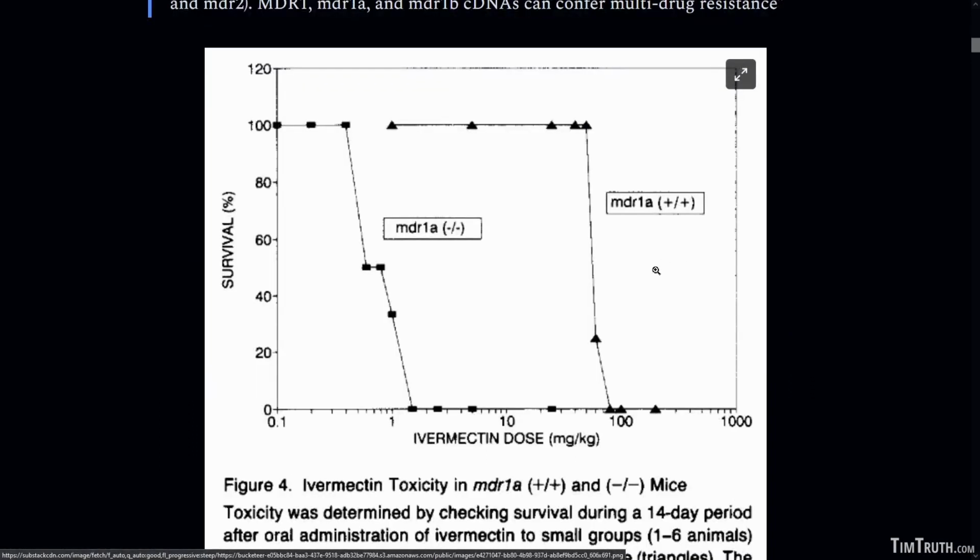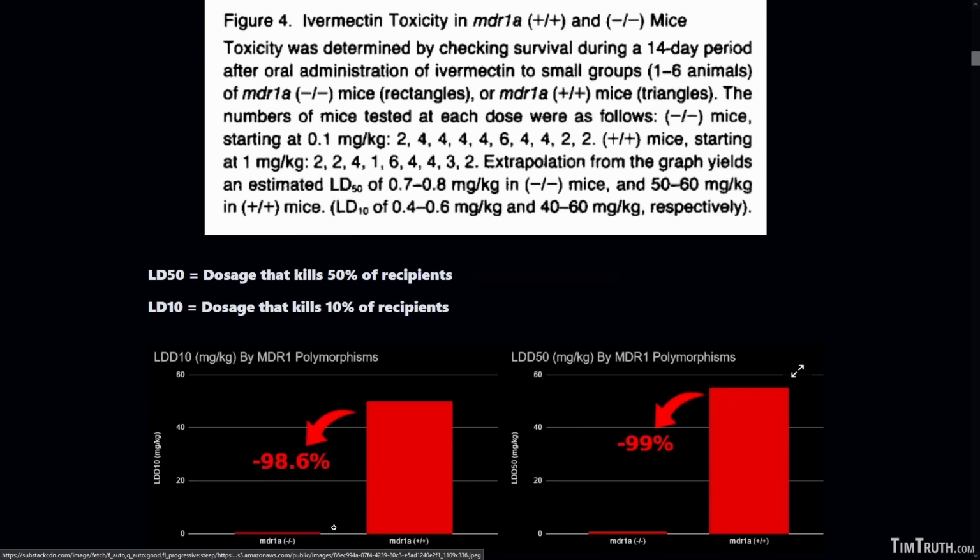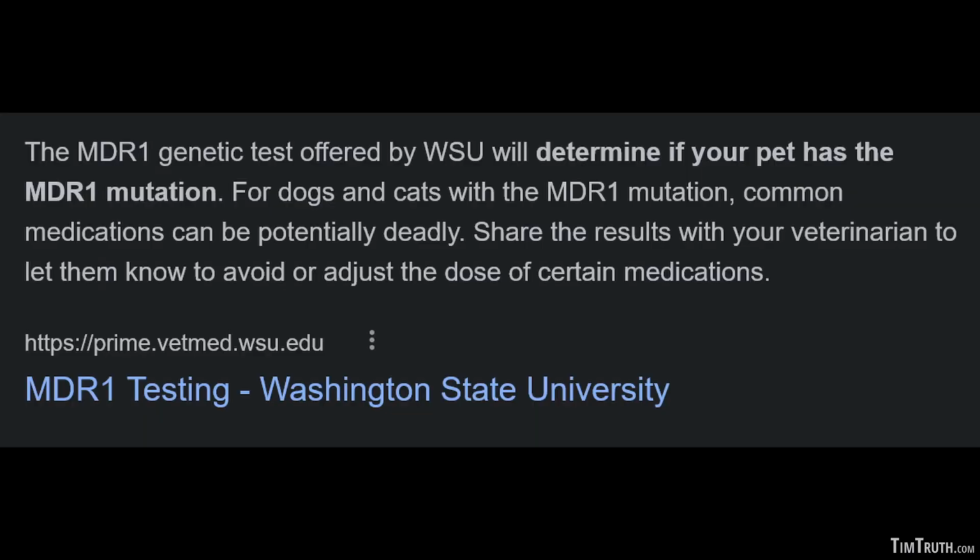So we looked at this example where they had the knockout mice, the MDR1A negative knockout mice. So much less PGP. And what we see is the dose required to kill these rats is about 100 times less than the more normal rats with the adequate PGP. In fact, they often test dogs before they give them ivermectin to make sure they don't have this gene mutation. So these people pushing ivermectin on human beings aren't even doing the same courtesy many vets do for their dogs.